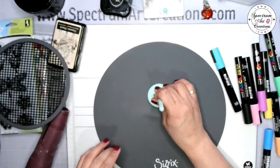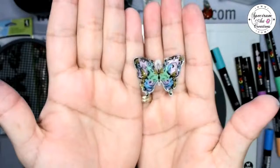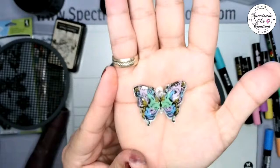Oh my gosh, this is too cute. Let me see. Okay, seriously? Oh, hot. That is too stinking cute. Look at this. Can you stand it? And you can still see the little fairy in there. That's adorable. Okay, that is super cute.